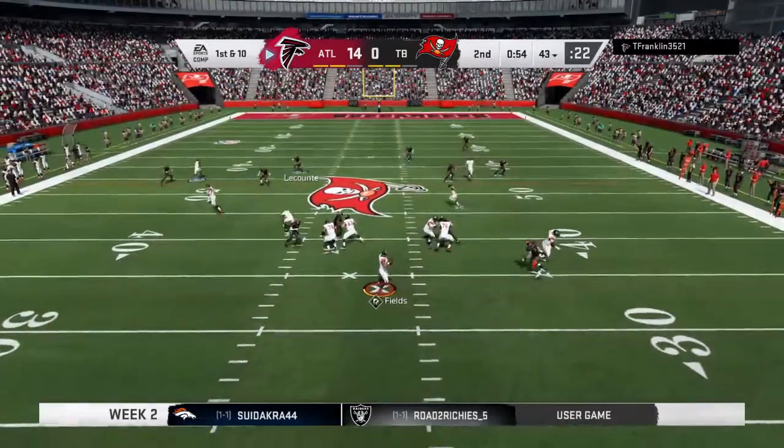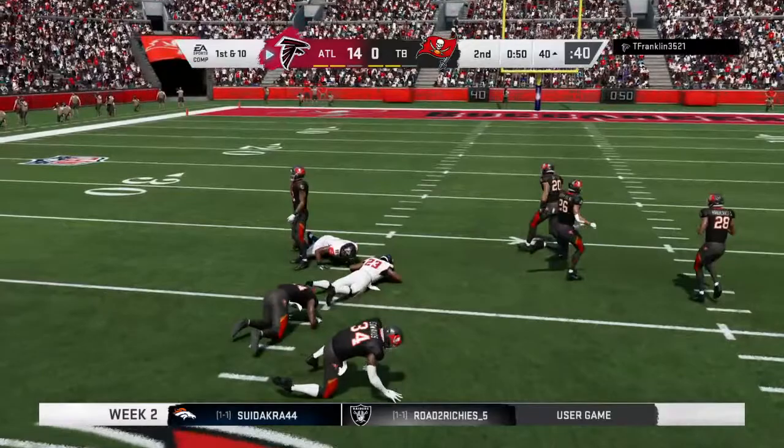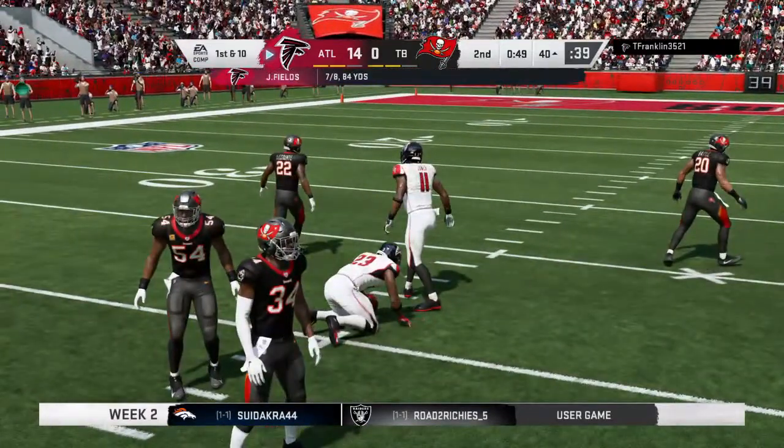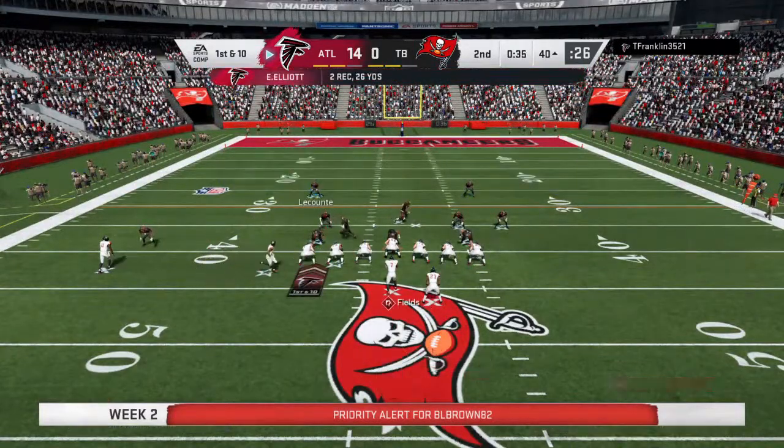Throwing on first down. Fields. That one complete. Elliott. And he's able to get this one down to the 40-yard line. It's a gain of 16. First down, Falcons.